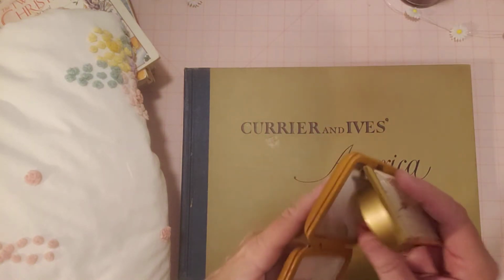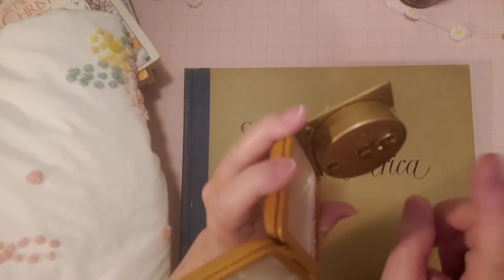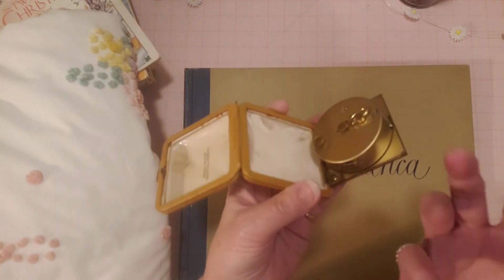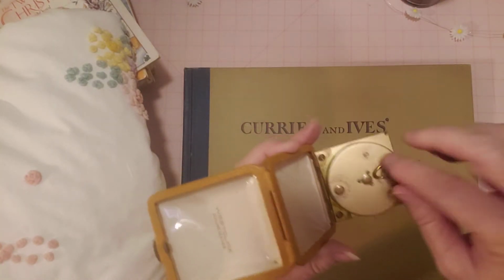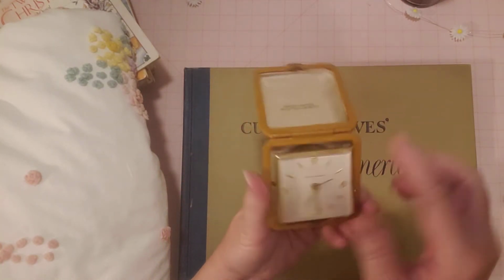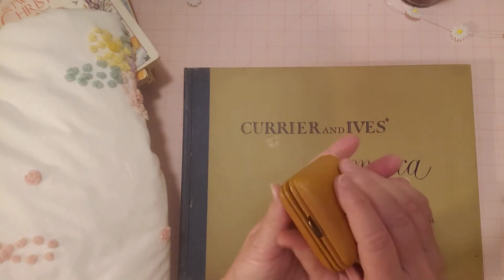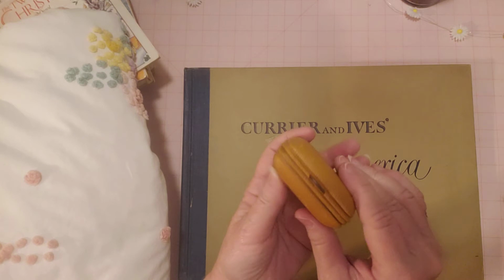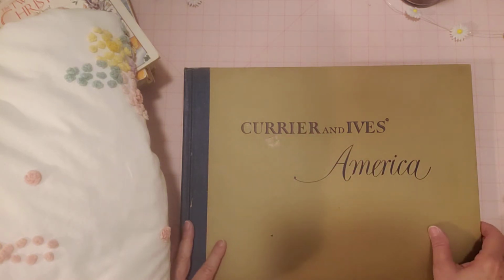You just wind it up. Here's all the back. You set the alarm. You set the time. Here's an on-off switch for, I guess, the alarm. Here's a little thing that you wind up to keep it going all night long when you're sleeping in the hotel. And when you're done in the morning, you just pack it up, snap it closed, and throw it in your suitcase. So that was too cute. I had to bring it home.